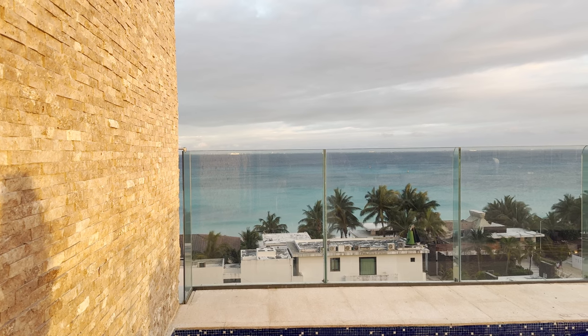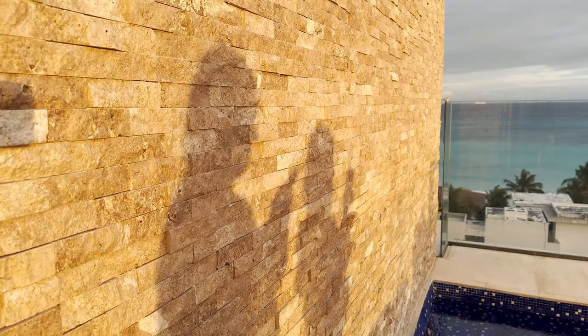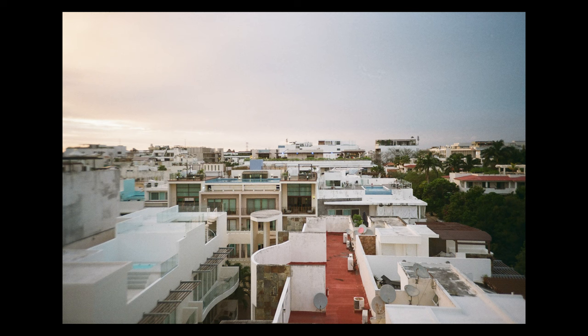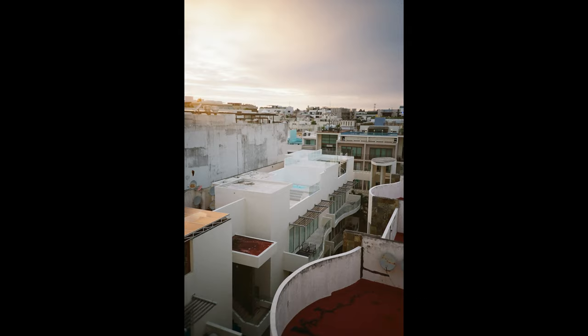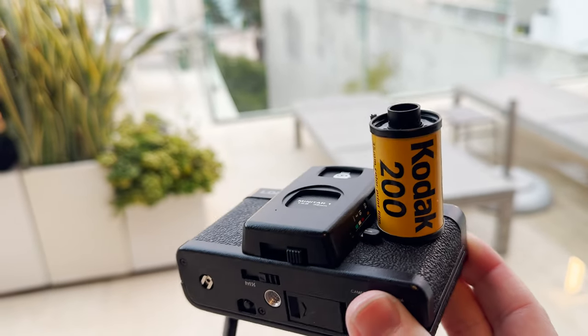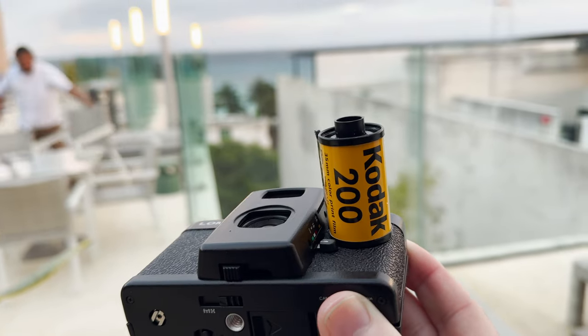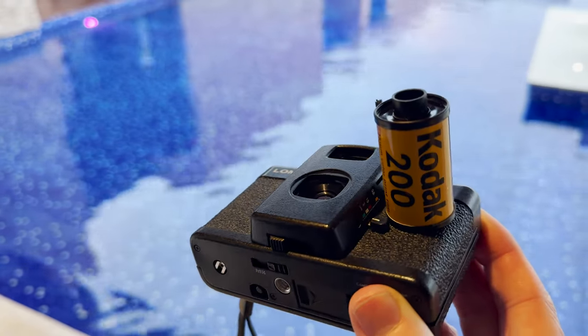And going back to the 24 exposures versus 36, at least the developers up here, when you're bringing your film in to be processed, usually it's the same cost, whether it's a 24 exposure roll or 36 exposure roll, scans as well. So you're just saving some money if you're shooting the 36. But that one there is a 24. You can tell because it says 24 on the bottom. And yes, I did buy this from Walmart.